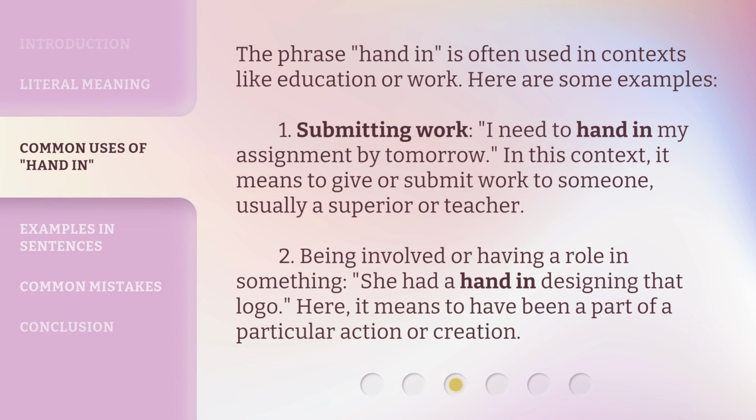The phrase, hand in, is often used in contexts like education or work. Here are some examples. 1. Submitting work. I need to hand in my assignment by tomorrow. In this context, it means to give or submit work to someone, usually a superior or teacher.